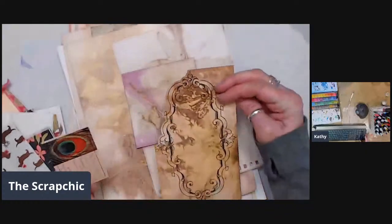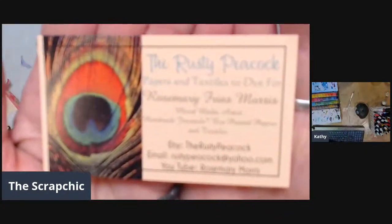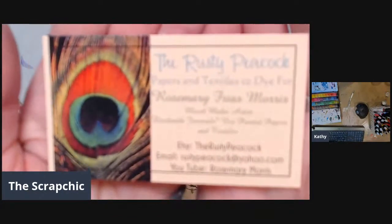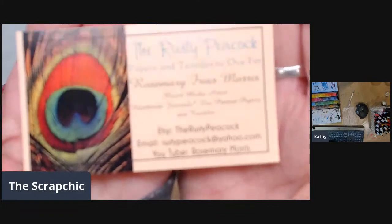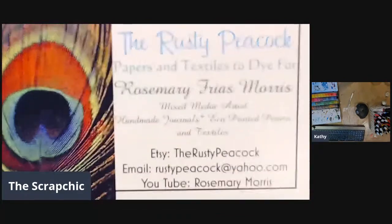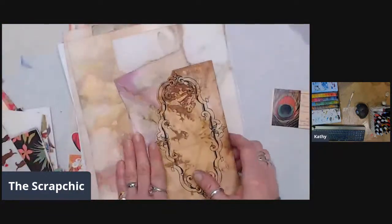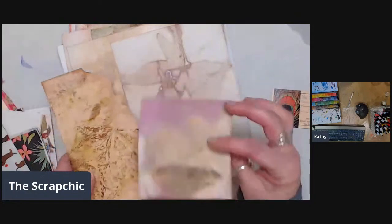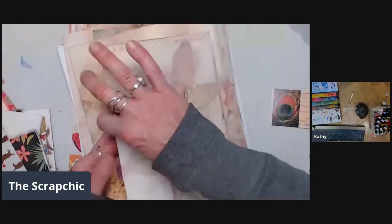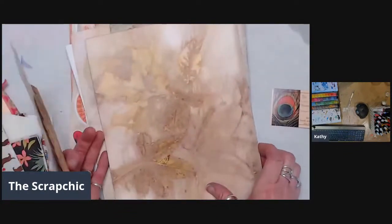So let's see. This was from the show yesterday, from the Rusty Peacock. She is Rosemary Moore, and she is on Etsy. I ordered, and Eileen did, but we didn't get to see Eileen's because she has the stream, nor did she load any pictures in for us. These are eco-dyed papers, and I ordered these yesterday.